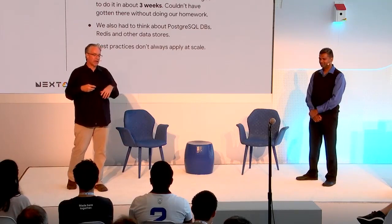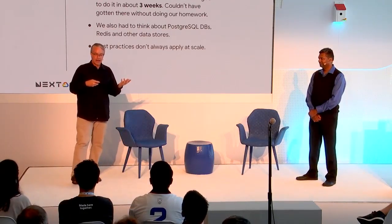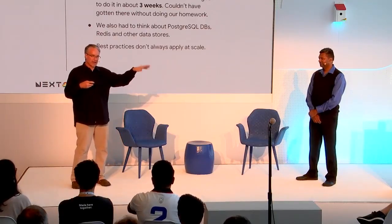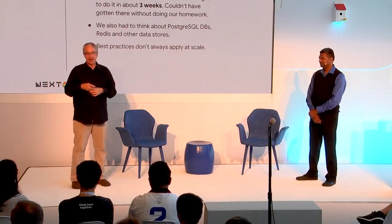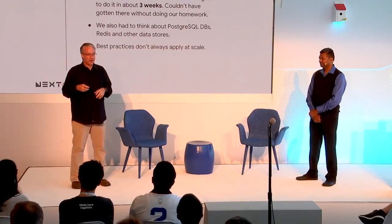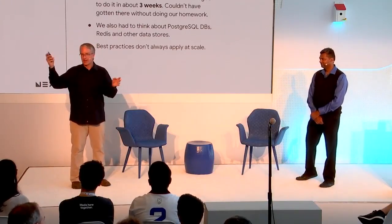I would also say probably the other interesting story that we had to move over was the Postgres database. We have a series of RDS databases, but we also had these larger databases that were self-managed Postgres instances. We thought the simple thing to do would be to create a read-only replica of our Postgres database in Google.